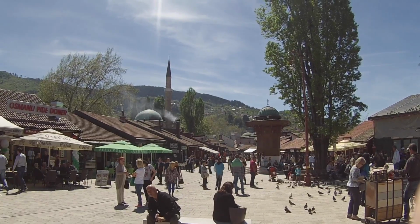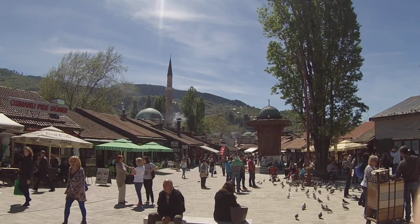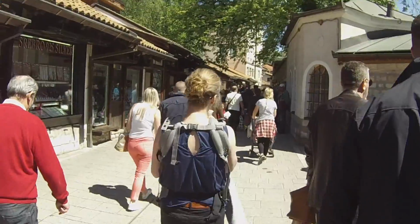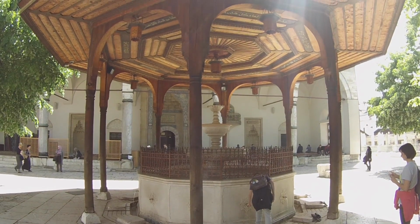Constructed by Mehmed Pasha Kukavica in 1753, Sebilj is one of the most recognizable landmarks in Sarajevo. The fountain is constructed in Ottoman style and located in Pigeon Square. Located only 100 feet away is the Gazi Husrev-beg Mosque, exemplifying the Ottoman architecture of the period.